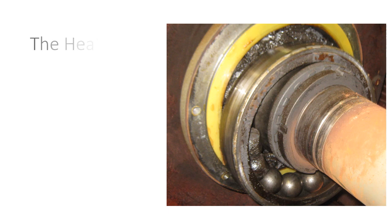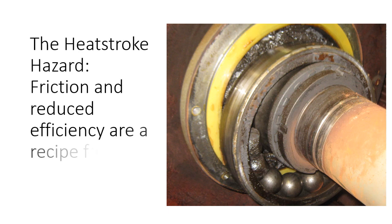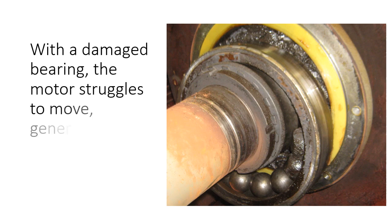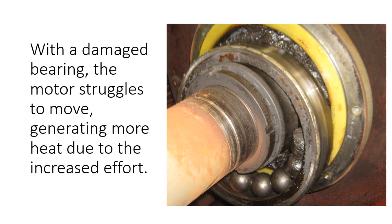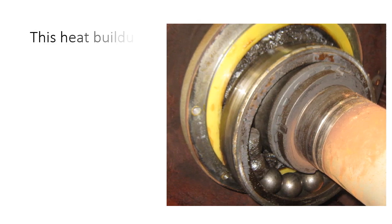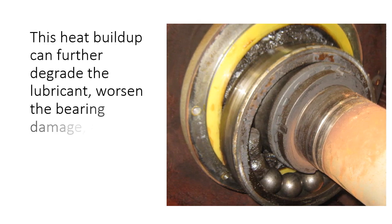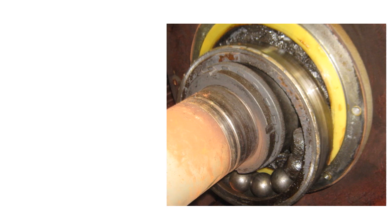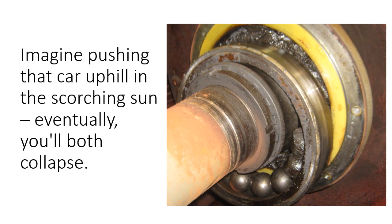The heat hazard. Friction and reduced efficiency are a recipe for disaster. Heat. With a damaged bearing, the motor struggles to move, generating more heat due to the increased effort. This heat buildup can further degrade the lubricant, worsen the bearing damage, and eventually lead to thermal overload and motor failure. Imagine pushing that car uphill in the scorching sun. Eventually, you'll both collapse.